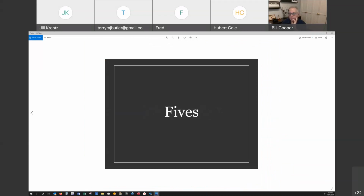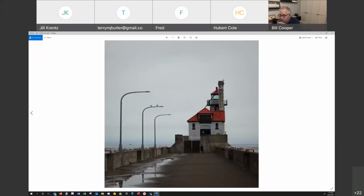Okay, on to our pictorial category. We'll start with South Pier Light. Okay. So this looks like an image identical to one that I've taken, and I think a lot of us have. South Pier in the Duluth Lift Bridge area there.